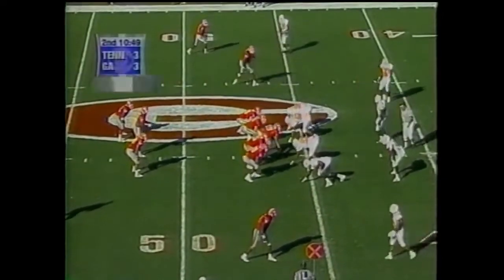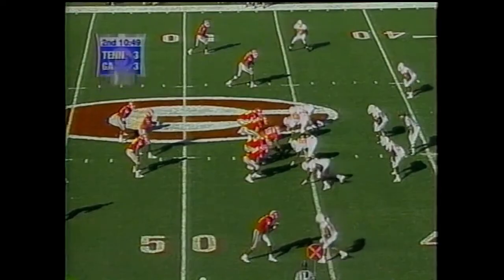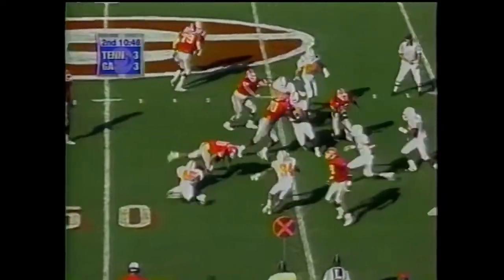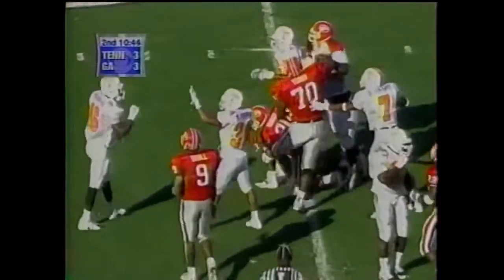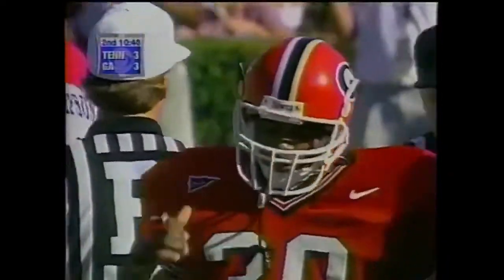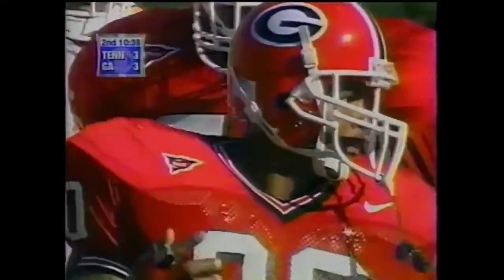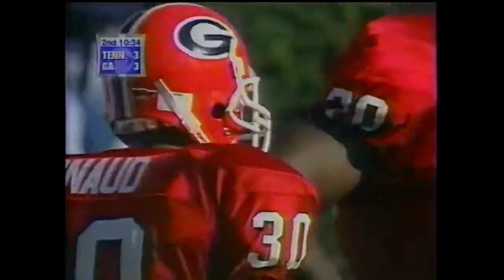2 flankers to the left or wide side. In the shotgun, this will be Carter making a pitch out here. The catch is made here of the pitch by Arnaud, and Arnaud is blasted as soon as he makes the reception by Raynock Thompson. Maybe got a yard on the play, not quite that much, so we're going to call it second down, a short 10.